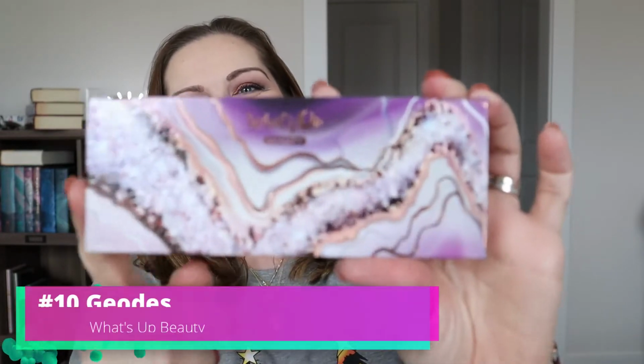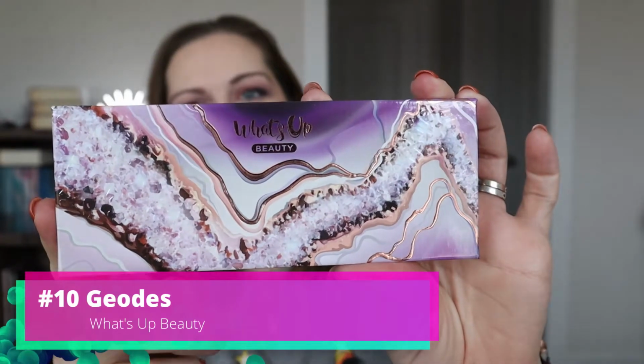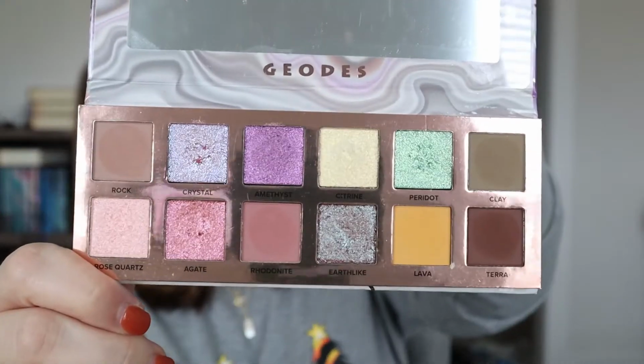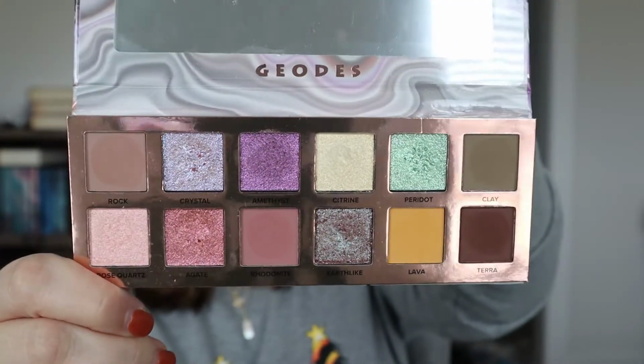Another palette that is new to me and a brand that's newer to me is this here. This is the Geodes palette from What's Up Beauty. I really enjoy this formula a lot. This was so much fun. I created quite a few looks with this and I really enjoyed working with it.